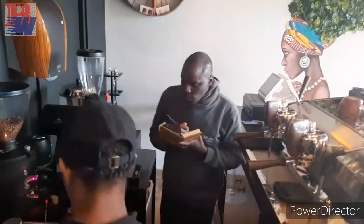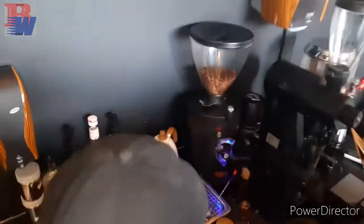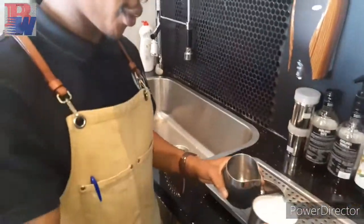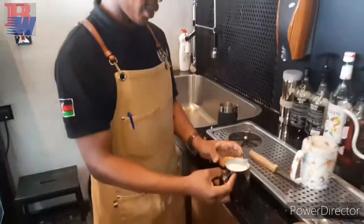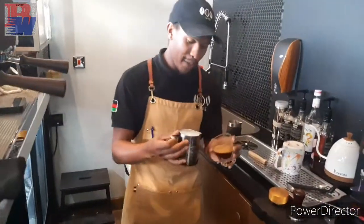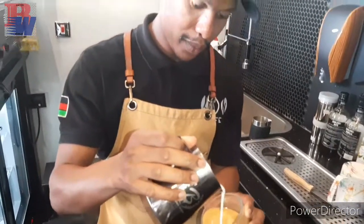So now we're going to make a frottato. When you realize you have too much froth, you can spill some out, so that you have a cleaner, smooth milk. For this one, this is how we make it.